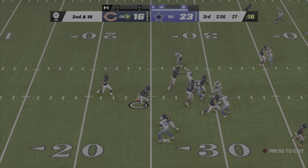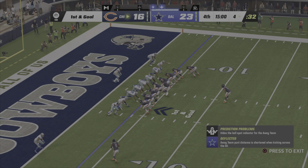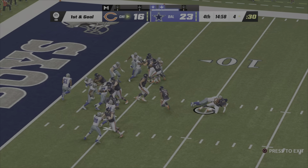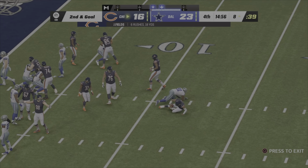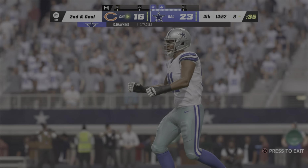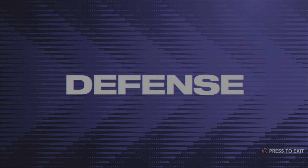Back now in Arlington. A looming decision to make on the conversion, down 7. But first things first, they need to score as they come up on 1st and goal. And this is going to result in losing yardage. They're driven back to the 8-yard line. It's a loss of 4 there, bringing up 2nd down.